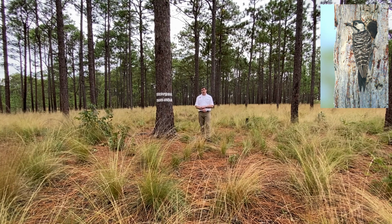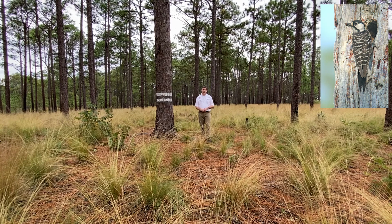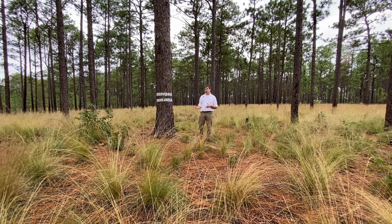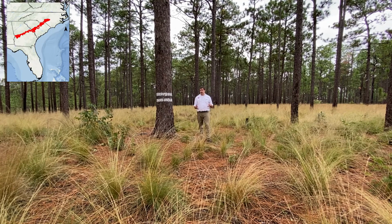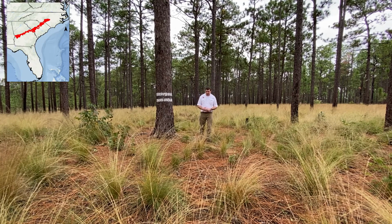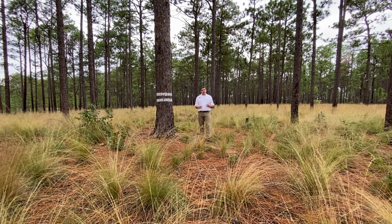Red-cockaded woodpeckers have recently been recommended for downlisting. They are still endangered, and the protections that cover them are still very much in place. So on a lot of the public lands here in the Sandhills, which has a lot of military bases and state-owned land in this region, that does drive a lot of the conversation of longleaf pine management among us.